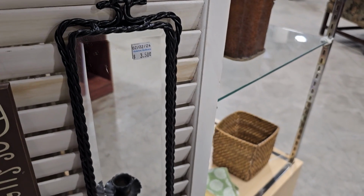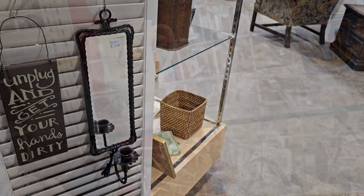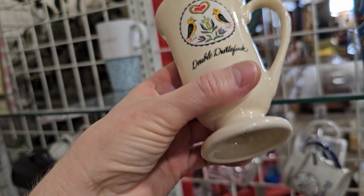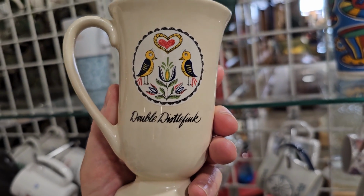And I like this mirror with a candle holder, $3.50. And I looked this up online. It says double distelfink, and it means double good luck or happiness and good fortune. And I'll have to say, we all need some double distelfink today. So that's my wish for y'all out there.